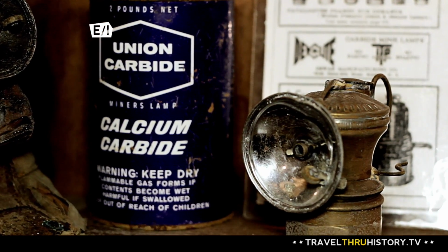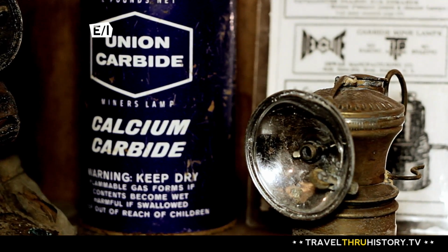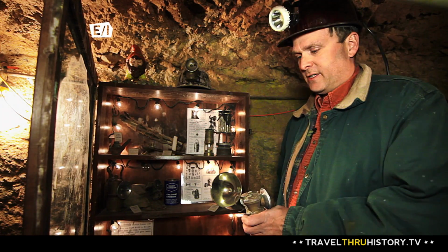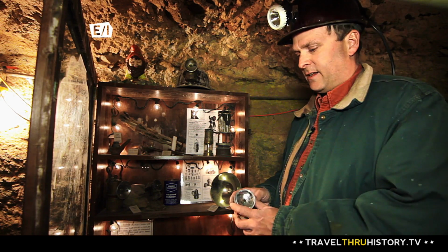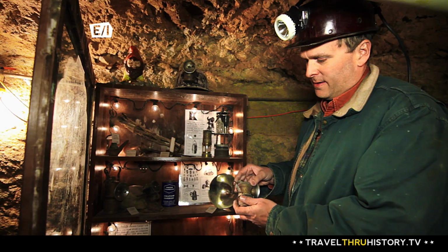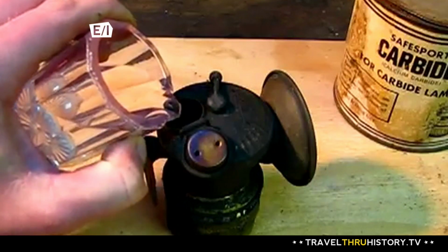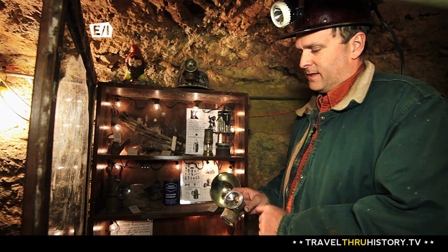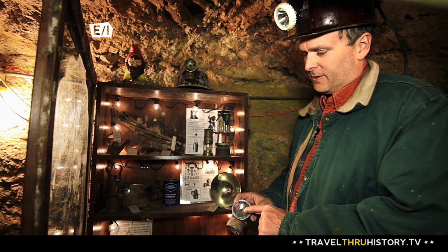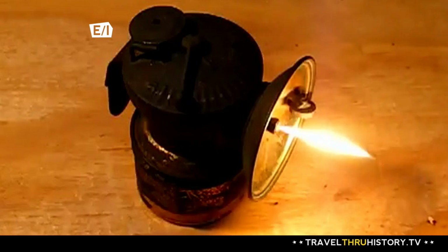By the turn of the century, miners started using carbide lamps. A chemical process of combining water with calcium carbide forms acetylene gas. You'd put your carbide down in this bottom part, put water up on the top part here, so the water would slowly drip down onto the carbide. So that gas would come out of this little nozzle right here. You'd flick that, make a spark, ignite the gas, and you'd have a nice bright little flame.